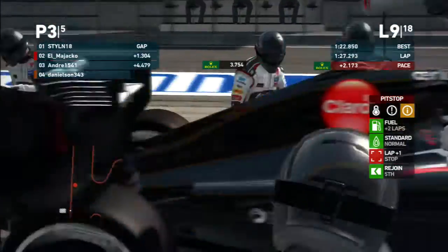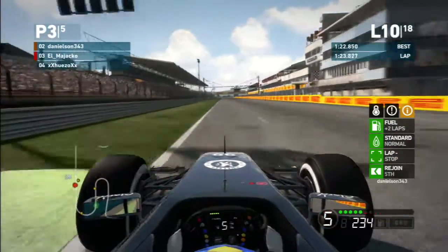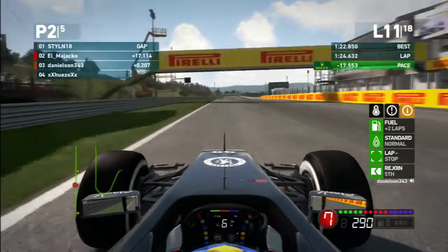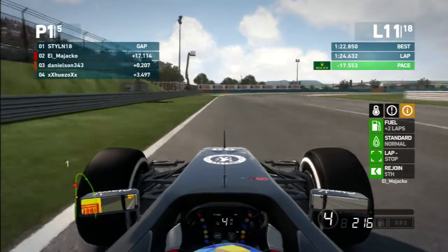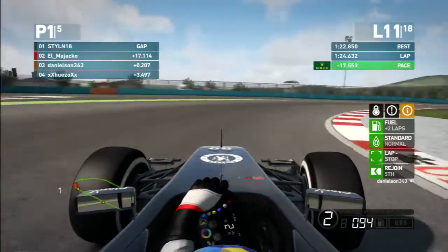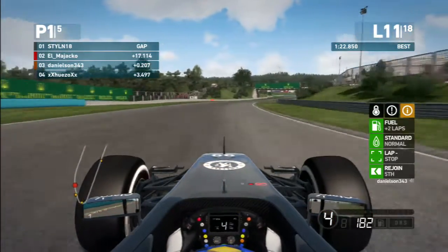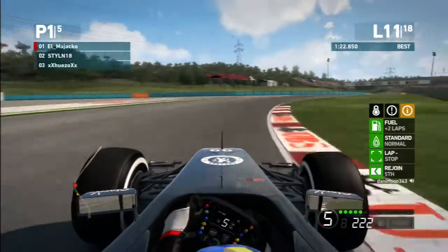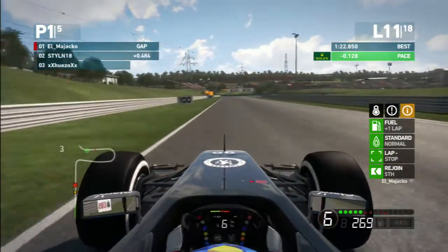We fit the prime tyre, and 2 laps later we take the lead back as 2 cars enter the pits to fit the option tyre, and that's STYLN there, and he has the advantage of the softer compound tyre at this stage, so holding him off will be quite a task. And let's see how long it takes him to catch up. This is the outlap for him, and we've gone a little bit wide there, and what's the gap?